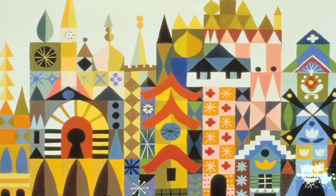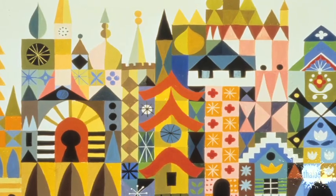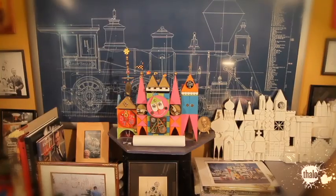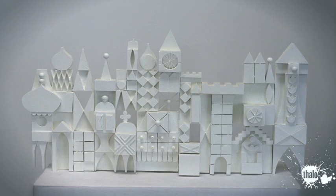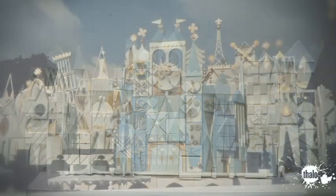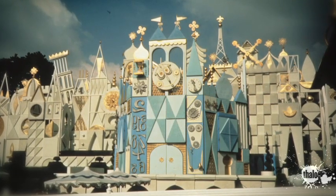Said I wanted to look like Disney artists did it, not architects. And so that's basically what it was. The bottom line is storytelling. And working with Walt, there always had to be some sort of a story that you were telling.